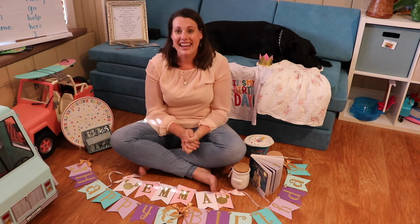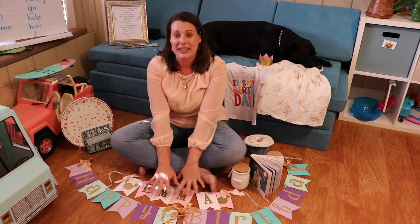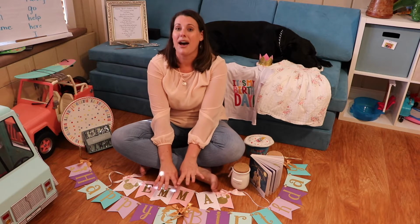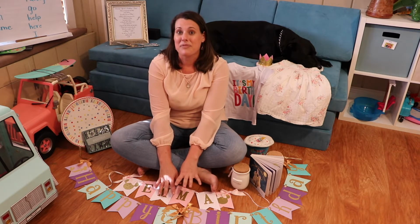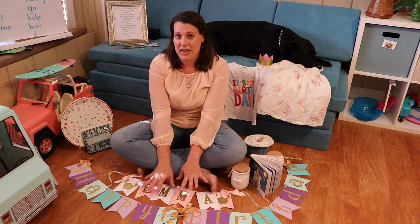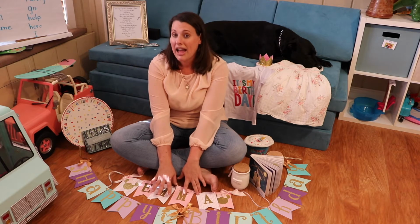Second, we usually do a birthday banner and we put it up early so they can look at it and be reminded. We haven't done this yet, but we could do a countdown even until the big day, but I usually do a banner with whatever theme they choose for that birthday year.